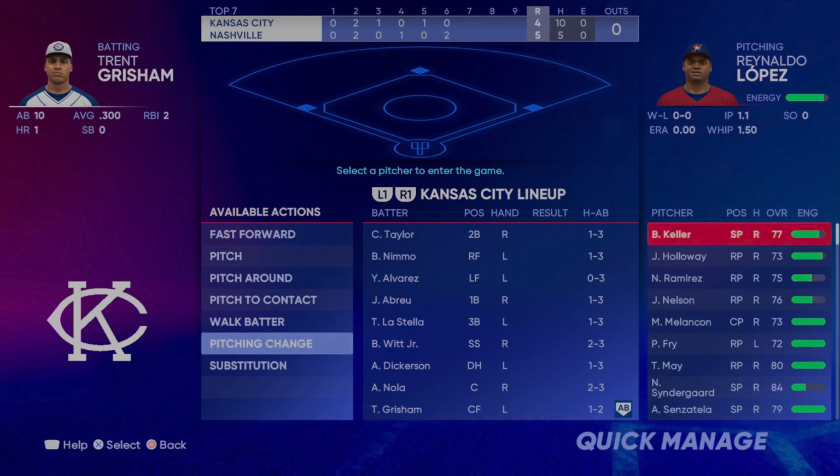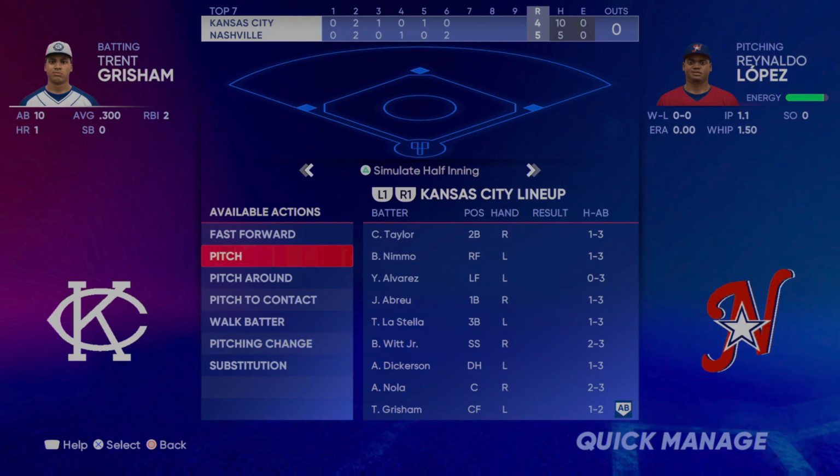Man, I don't know how many more times you want Cole Irvin to be pitching for you in the playoffs. He has given up base runners every time that he's gone out there. Those runs are not going to be charged to him. But now Nashville's got the lead, 5-4, as we're in the 7th inning.